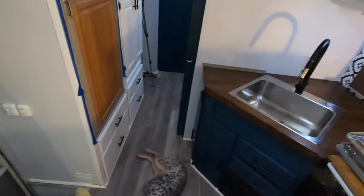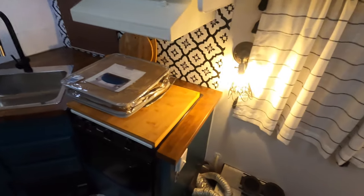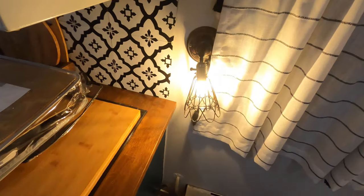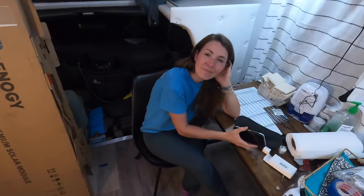Look at that. Man, it looks good. There's trash on it. It looks good. Look at those lights. Somebody must have worked hard to wire and install those. And then there's my bride. No close-ups.